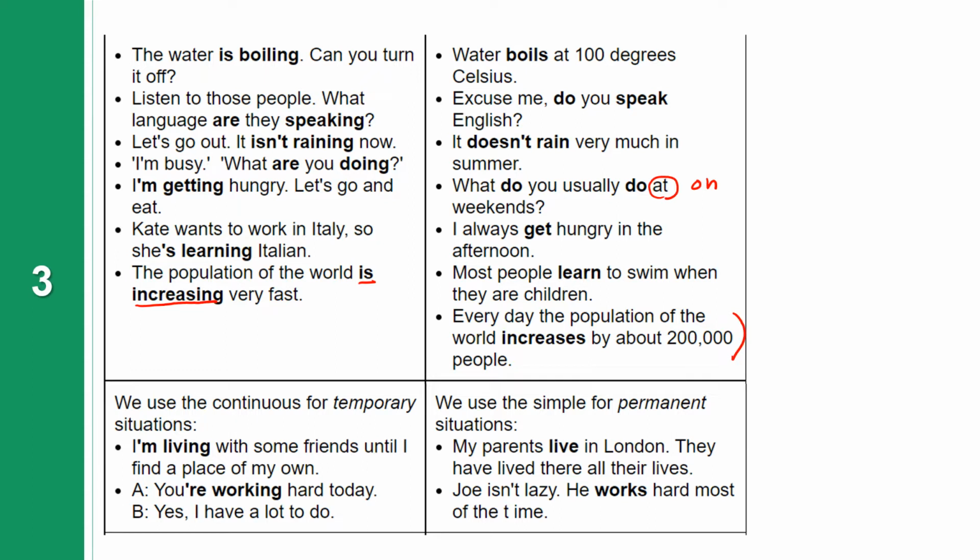We use continuous or progressive for temporary situations. I'm living with some friends until I find a place of my own. You're working hard today. Yes. I have a lot to do. We use simple for permanent situations. My parents live in London. They have lived there all their lives. Joe isn't lazy. He works hard most of the time.